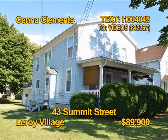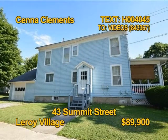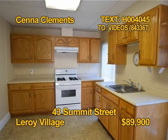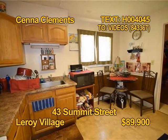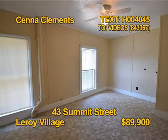This village home could be a great investment or an owner-occupied opportunity. Hurry, this property is priced under market value. Both units have a living room, 2 bedrooms, a modern kitchen with eating area. There are separate utilities with laundry hookups in the basement, plus parking for 4+ cars. Contact Senna Clements for all the details.